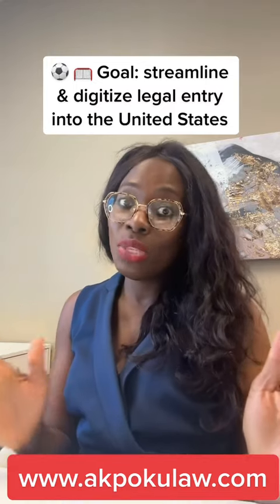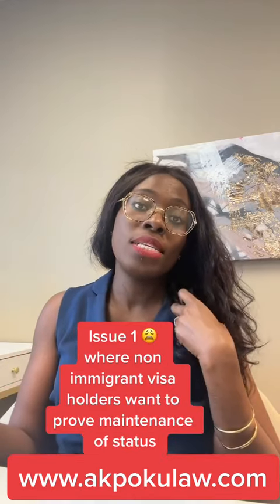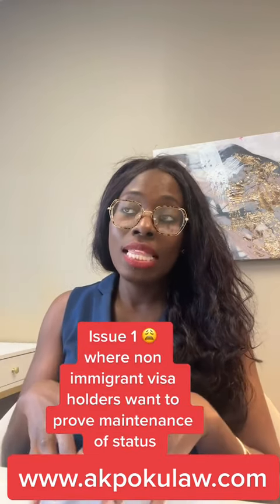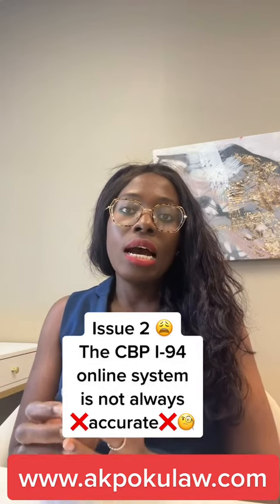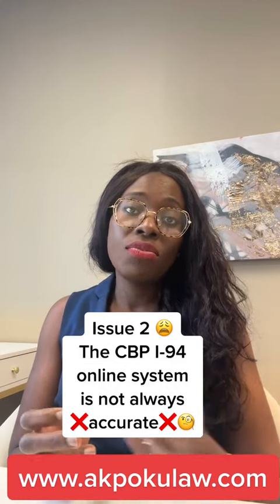The goal is to streamline and digitize the legal entry process. Okay, there's some issues with this process. Number one, stampless entry is a little bit challenging, especially where non-immigrant visa holders want to prove to USCIS issues concerning their maintenance of status. Number two, the CBP I-94 online system is not always accurate. And an accurate record of international travel is always helpful for tax purposes to show residence.